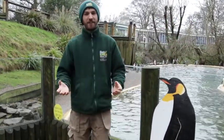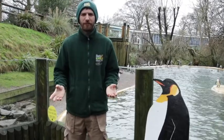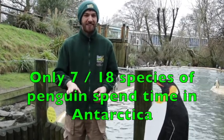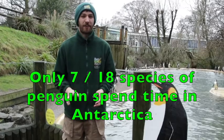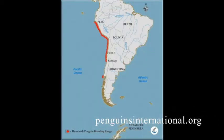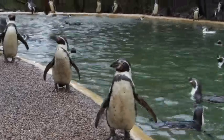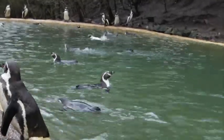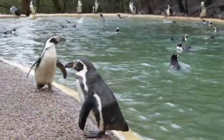Now, our penguins are a little bit different. Majority of the people think all penguins live in Antarctica, and actually only 7 of the 18 different species of penguin actually spend any time in Antarctica. Ours are actually from South America, so in particular off the coast of Chile and Peru, which means they're used to a much warmer climate. Like most penguins, these guys live in massive colonies, and they rarely move away from the colonies. In fact, even when hunting, they only go about 20 miles away.